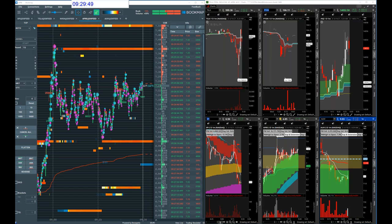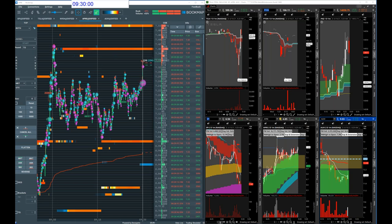Focus on two stocks, one or two setups, okay? Don't overtrade, use your dollar risk per day, maximum stop loss, open.